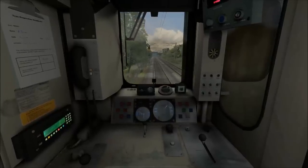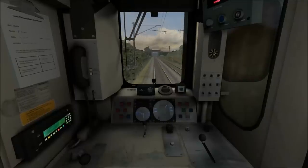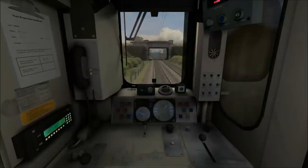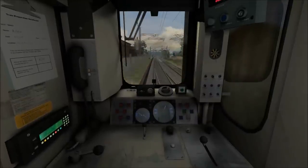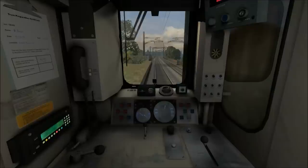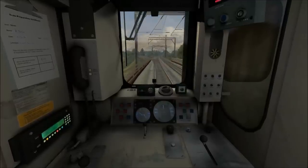Now we have a single yellow signal with a feather indicator showing us that we're going left. I'm going to brake for the 50 mile per hour speed limit. That's step two, just around this overbridge you can see here. So I'm now making a step two brake application to slow us down in time for Gretna Junction. And you can see the junction just coming up now, and I'm now going to release the brakes.